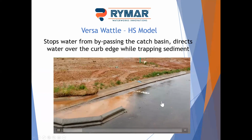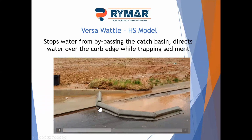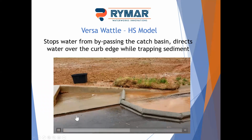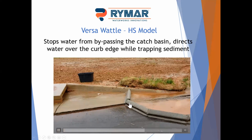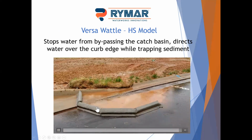So you can see here, this is after a rain event, all the water is in the asphalt, very little in the curb. If this weren't here, it's shooting right by that catch basin going down to a low point. With our Wattle, the foam kicks up during the rain. So before it lays flat, see here it's kind of inclined a little bit, so you get a little higher barrier there. It's kicking it over the edge of the curb, and you leave a gap between the end of the wattle and the curb so water can flow through there and get into the box.